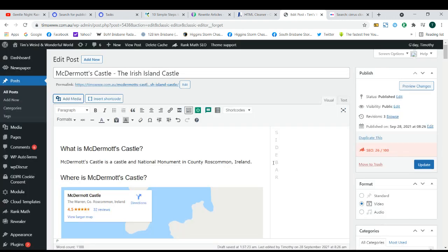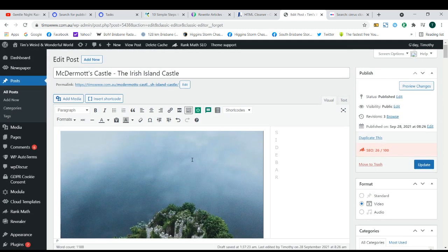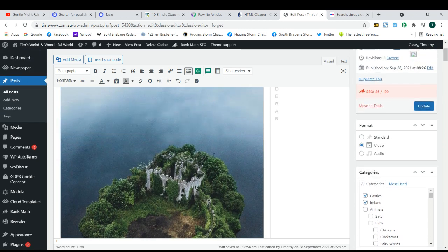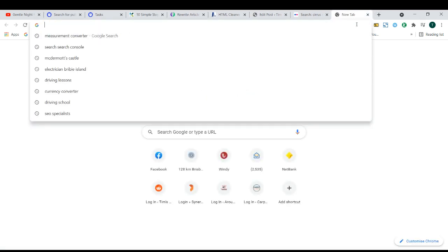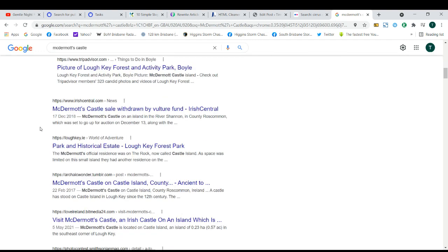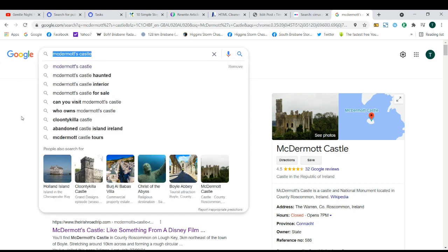Now what that does is, you can't see it, and it shows up in the back end, or in the HTML of the website when it's published. But whenever you search for something, you've got different types of results. You've got all, which shows everything. You've got images, maps, videos, news. Click more, and you've got all these different categories that you can find out about McDermott's Castle.